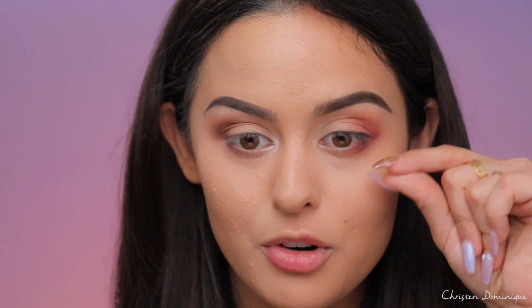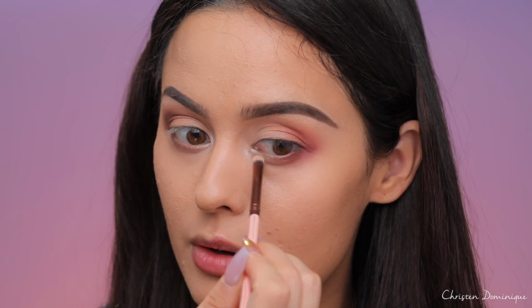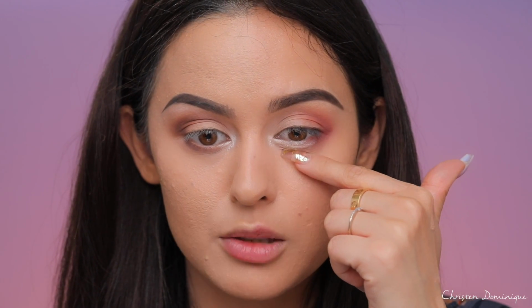They call this the Egyosa. They like to use a shimmery shadow right here to create that little pouch, kind of like a cute little adorable looking baby face. And I'm gonna work that right on the inner corner and bring it down here as well to really make this area look as plump as possible.